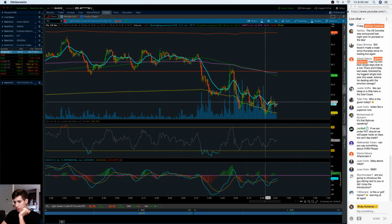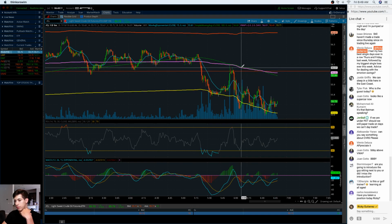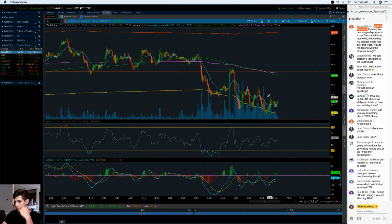So the EMA line, which is this light blue line, is what I like to use more for day trading. It moves a little bit quicker. This green line is called the simple moving average, and this one moves a little bit slower, so it tells you more of its true direction, not just in the past couple of minutes and stuff like that.